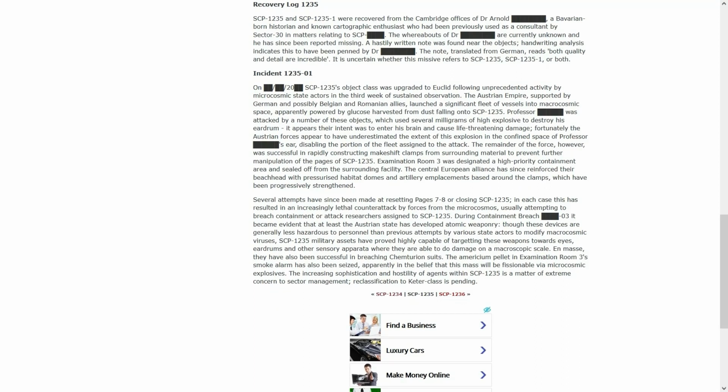Incident 1. At some point in 2000-something, 1235's object class was upgraded to Euclid following unprecedented activity by microcosmic state actors in the third week of sustained observation. The Austrian Empire, supported by German and possibly Belgian and Romanian allies, launched a significant fleet of vessels into macrocosmic space, apparently powered by glucose harvested from dust falling onto 1235.